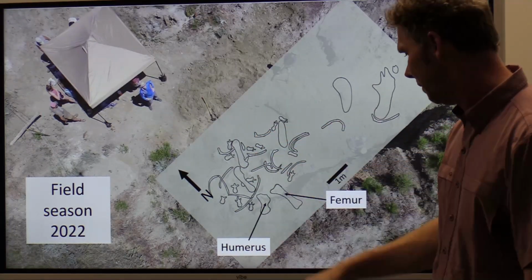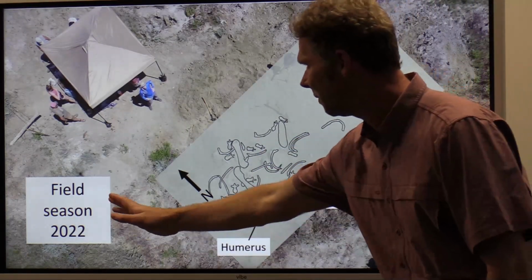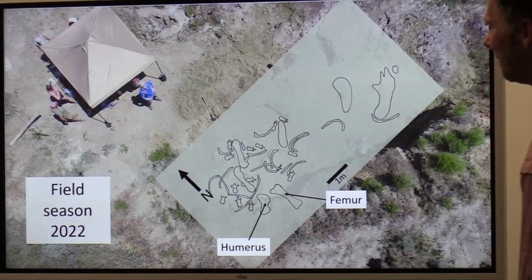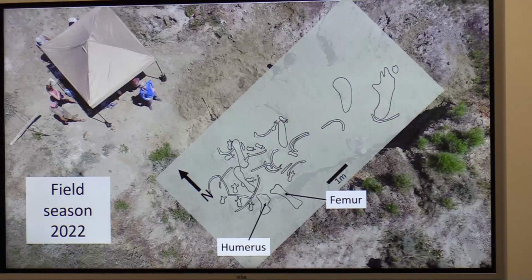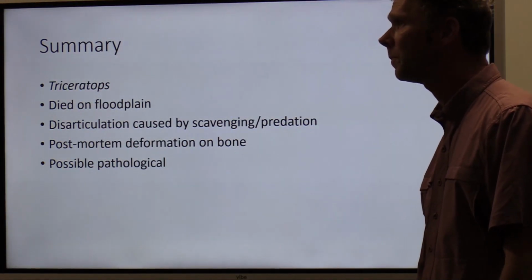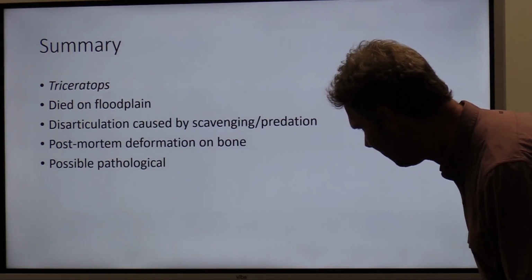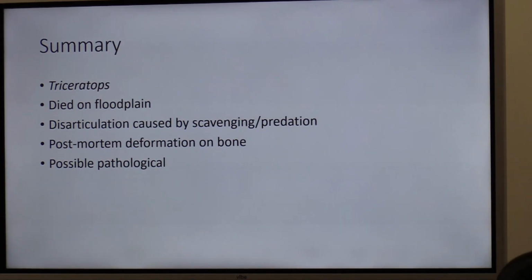I don't have this year's added, but it's continuing in this direction, which is nice because that keeps us away from the private landowner right here. So that's helpful for us. We've found quite a few pieces. You're starting to get into some tail vertebrae as well. It's interesting. Maybe I don't have the picture that shows all the bones that we have actually found.